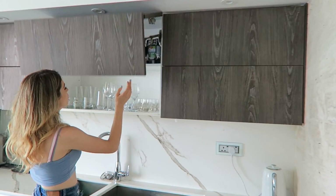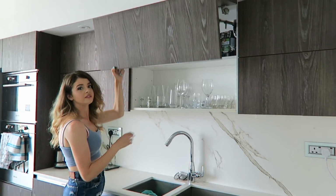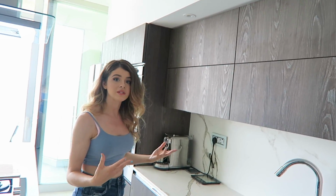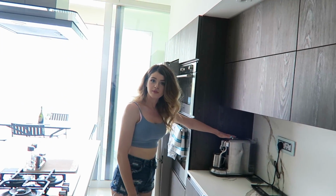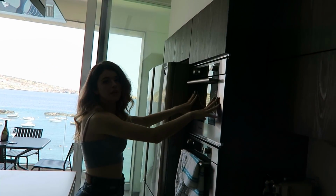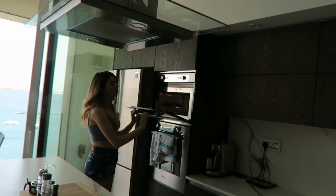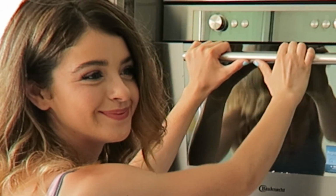This one's got more in there. Organized kind of cups and stuff like that. We actually haven't filled a lot of these drawers. There isn't much to put in them yet. We don't know what we're doing, but I had to bring my coffee machine because I live off coffee and it's really good. Then we have this sort of grill microwave defrosting thing, which has just got some bread in it because I'm gonna have hummus and bread after this.